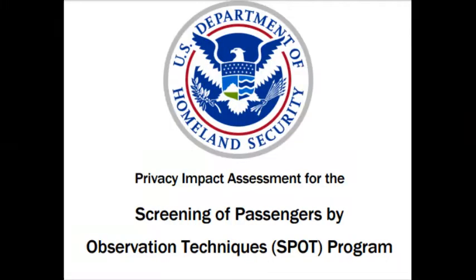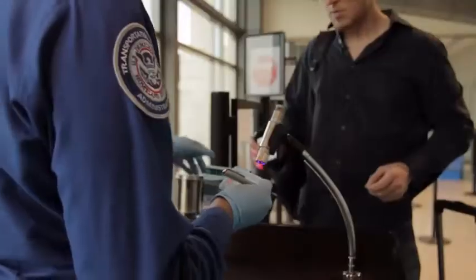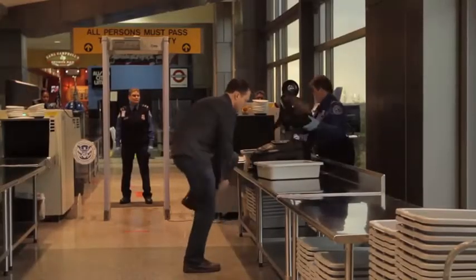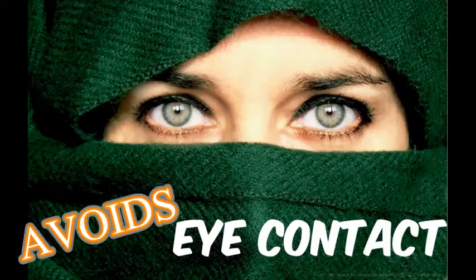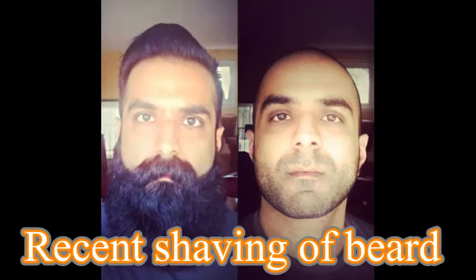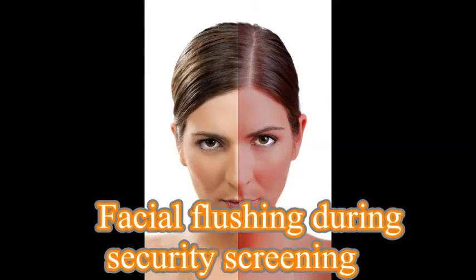I will share with you some of the confidential security checklist used by the Transportation Security Administration in its screening of passengers by observation techniques, known as SPOT. Some of the lists are: terrorist avoids eye contact, especially with police or security personnel. A pale face from recent shaving of beard. Facial flushing while undergoing screening.